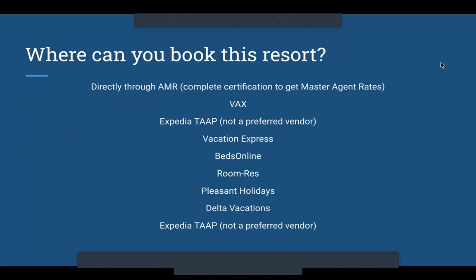All right. So let's talk about where you can book this resort, and then I'm going to go onto the AMR Collection site and show you around with this resort, the different rooms, and then show you the master agent rates I mentioned earlier. So you can directly book through AMR. You'll earn commission that way, right?